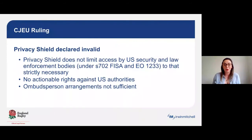As I'm sure you have probably all seen in the news over the past week and all those headlines, this then led us to where we are now, where the court determined that Privacy Shield is invalid. And they are essentially the only place that can determine it being invalid. So that's why the High Court had to refer it to the Court of Justice of the European Union.